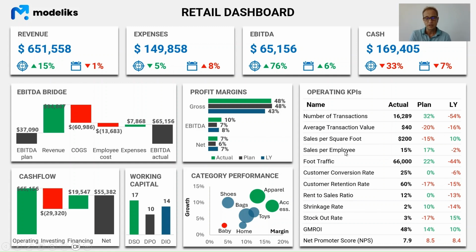Sales per square foot and sales per employee are two productivity measurements that we always want to keep an eye on to make sure we are improving them. Our foot traffic: are we getting enough people to walk into our store? Are we getting more and more people to walk into our store over time? From those people that walk in, what is our customer conversion rate? What percent of those that walk in actually purchase our product?